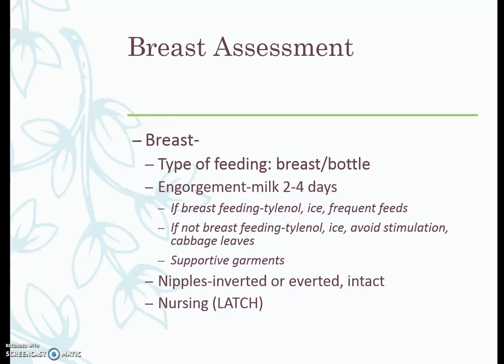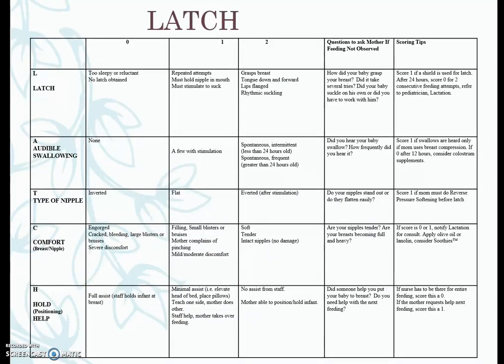We want to assess the nipples. Are they inverted? Are they everted? Are they intact? Is there any cracks, bleeding, raw areas, anything that we're concerned about? We also typically are going to do a latch assessment tool, which is on this page here. And we'll talk about this a little bit more in the classroom. But this is where we're essentially assessing the breastfeeding relationship between mom and baby.